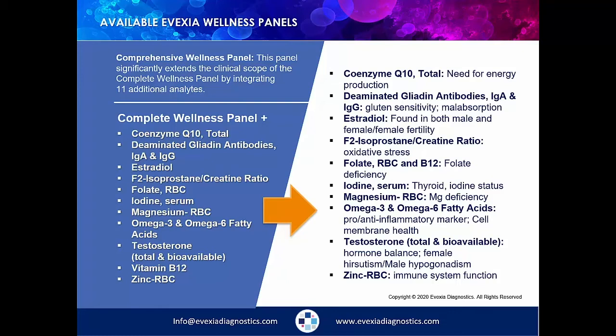First is coenzyme Q10, which is also referred to as ubiquinone because it is found almost in every eukaryotic cell. Now, coenzyme Q10 plays an important role in ATP production or energy production, and recent findings point to a role for coenzyme Q10 to improve endothelial function, which is the lining of the blood vessels, in cardiovascular disease. And by the way, this analyte is decreased with the use or prescription of statins.